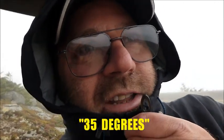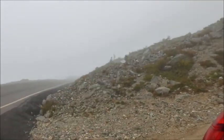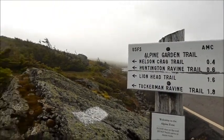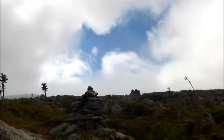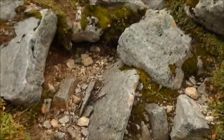It's really cold up here, windy. Once I get away from the car, it's going to get even windier, once I get exposed out there. Alright, well, let's do it. Well, I've never been on a trail like this before. It looks like it's picking up. Boy, this is real chunky, this trail.